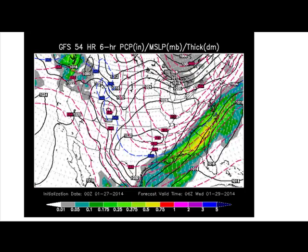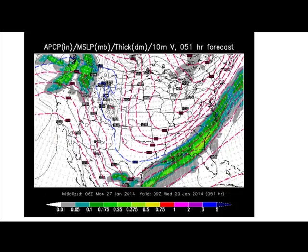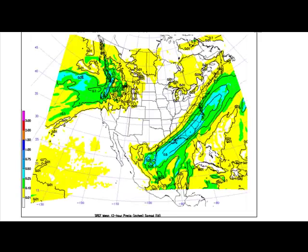Now here's the 0Z run of the GFS today. I didn't throw the 6Z charts in there, but this is the 0Z run, and you see that precip making it north and west of I-85. And this was the 18Z run yesterday, but that was so aggressive. Now let's look at the NAM, and again this was the 6Z run of the NAM, and it brings the precip to roughly I-85.